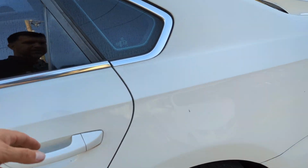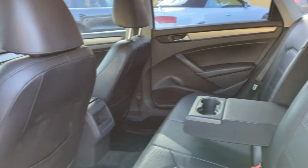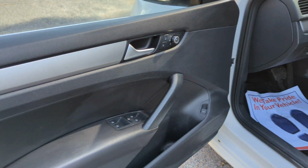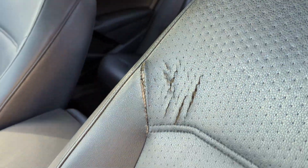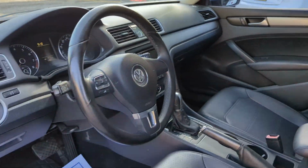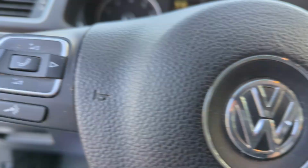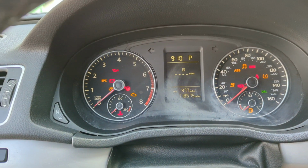Check out the inside here. See, the inside is nice and clean. There is a little bit of tearing in the seat there in the driver's side, but otherwise besides that, interior is in great shape. 118,575 miles.